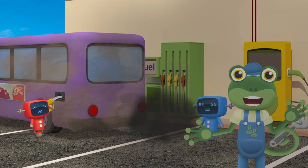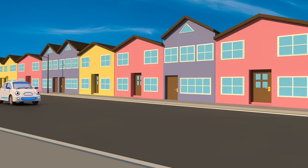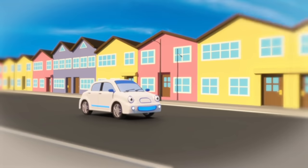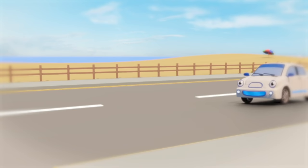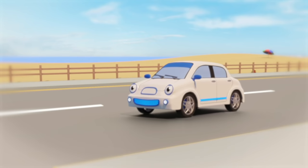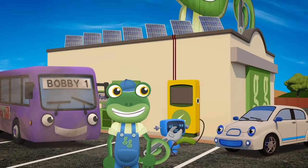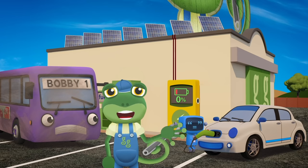It's so dirty. Here comes Evie, the electric car. She doesn't have any problems with dirty diesel. She's lovely. Bobby wishes he could be as quiet and clean as Evie. Evie charges up her batteries using clean energy from the sun.